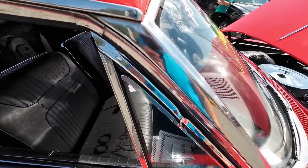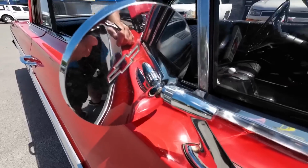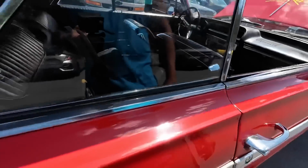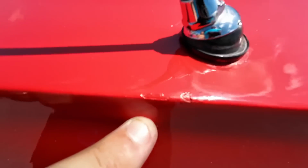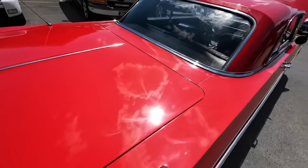Vent window, dry seal. Trim looks good. Light pitting on your mirror. Light pitting on your door handle. Couple touch-up marks there on the back. And we do need to open the trunk, don't we?